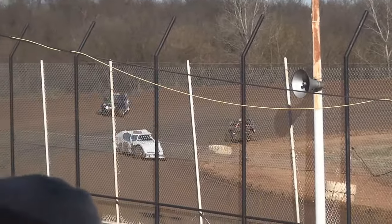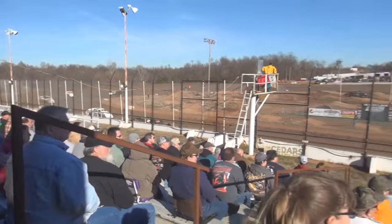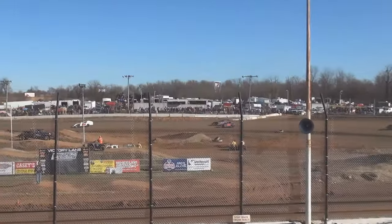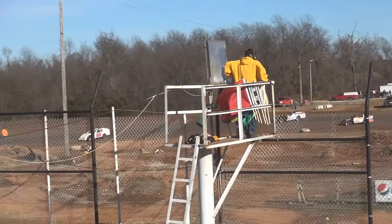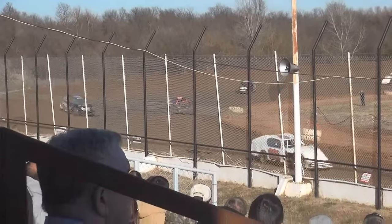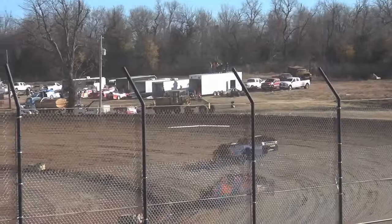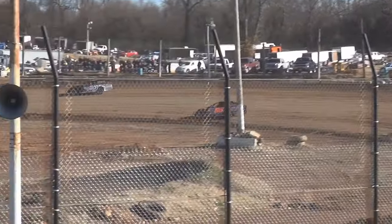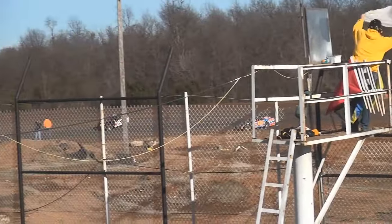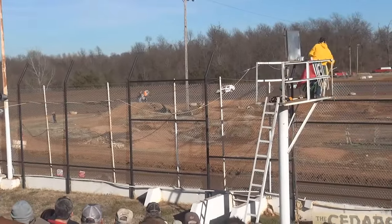Hailman now under fire, 70 car up on the top side of the speedway. Hailman back to the number three spot. Now the number 20 car taking over that number two spot. Laps winding down as they come into turn number one. White flag this time off turn number four. One more time around.